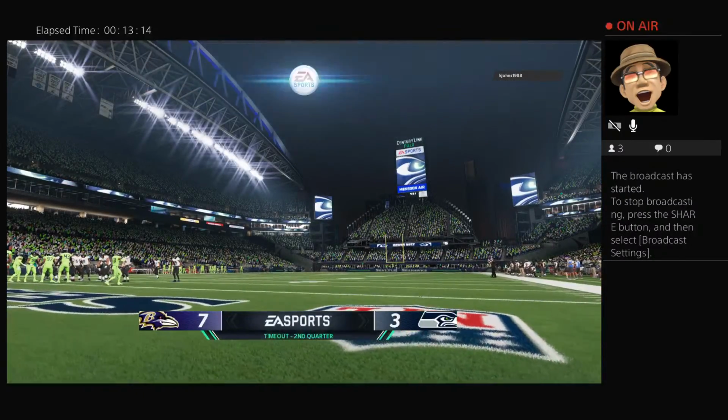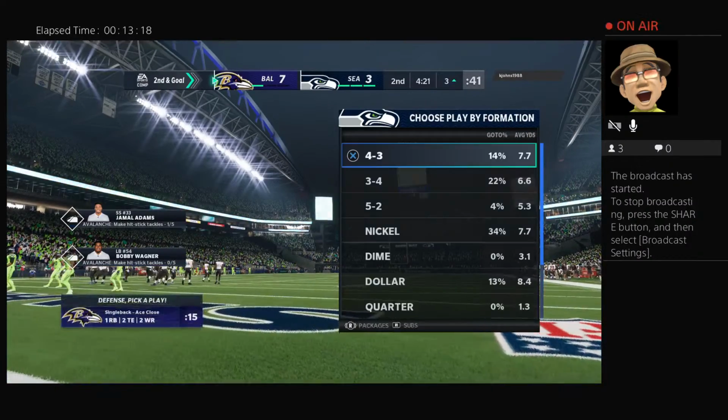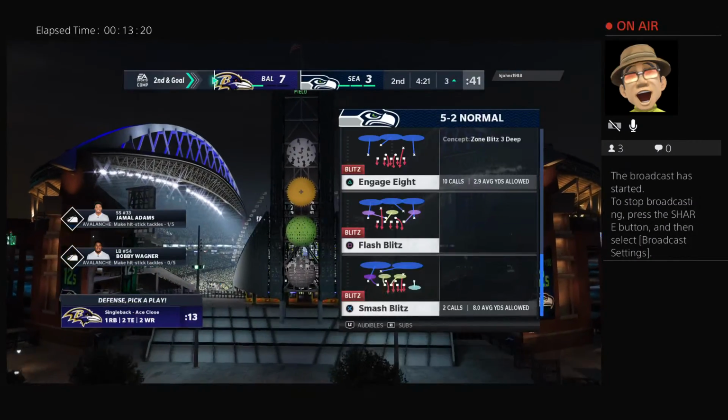The Ravens going to use the 2nd of their timeouts. So as they take it over, we step aside.